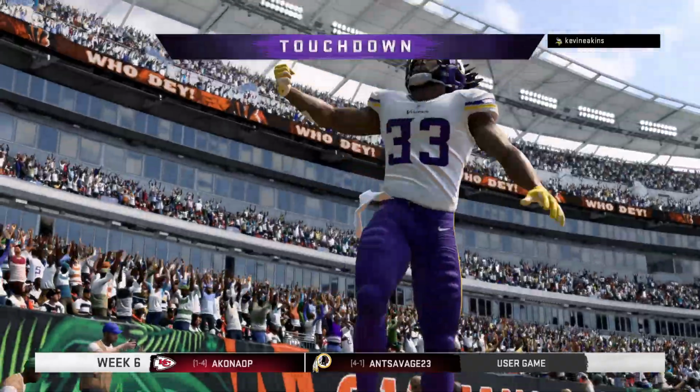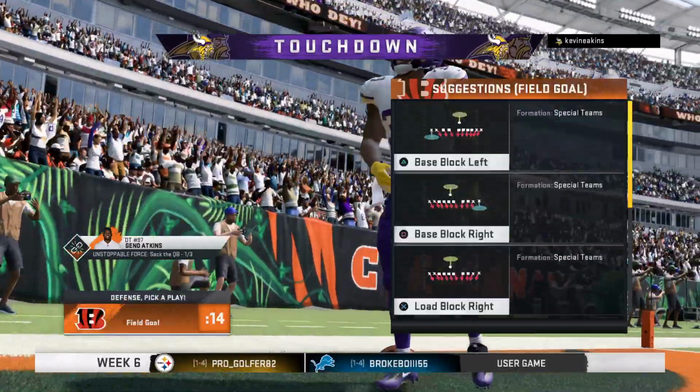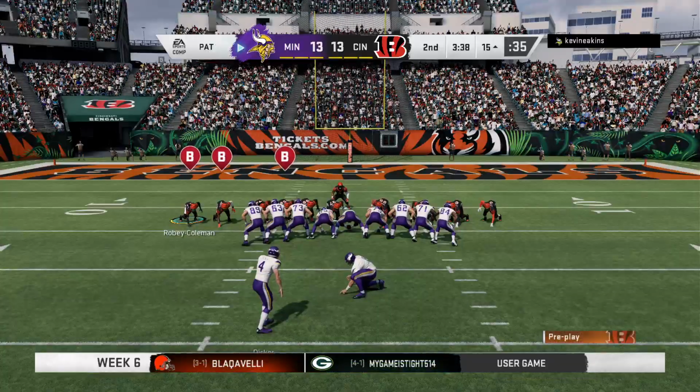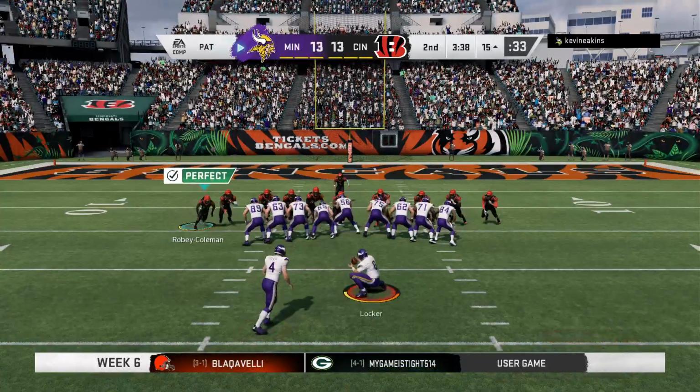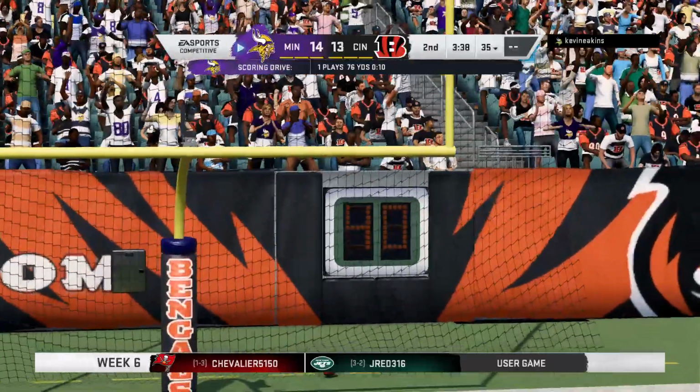And he will score. Touchdown, Vikings. Dalvin Cook, 76 yards. And now they can recapture the lead if they can make the PAT. And with that carry, he's already over 100 yards here in the first half.